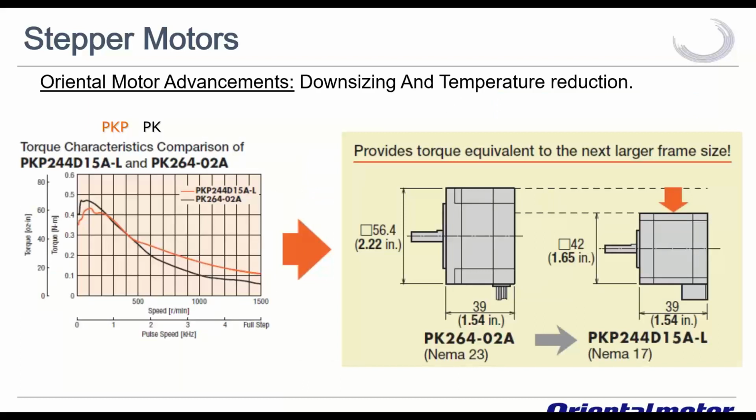So all in all, the advancements on the internal components of the stepper motor system, as I mentioned, are primarily going to give you the benefit of higher torque, but that higher torque also results in added benefits. On the left here, we can see a speed torque graph of two systems, the black lines being our older generation PK stepper motor, and the orange line being our new generation PKP stepper motor.